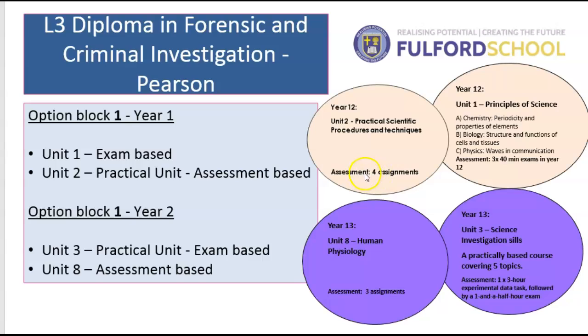So at the end of year 12 you will have completed from option block 1 these 4 assignments and 3 40-minute exams from this taught unit called the Principles of Science, which covers some aspects of chemistry, biology and physics. In year 2 for this option block you've got a big unit here which is based on science investigation skills, so it's a hands-on practical topic, and the assessment for this is a 3-hour exam, a 3-hour data collection task followed by a 1.5-hour exam.